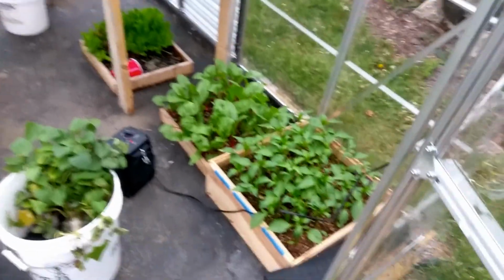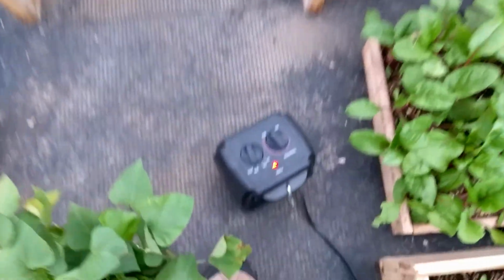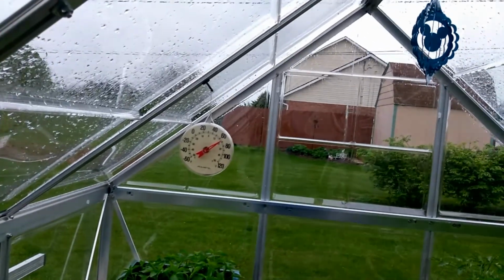Just want to check on everything. Looks like everything's coming along pretty nice. We got our little space heater on to keep things warm. It's about 65 degrees in here.